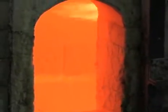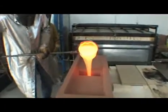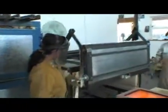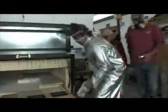We have a 500-pound furnace that we melt glass in. We melt the glass to 2,300 degrees, and then we pour it with those giant ladles into the mold. After you pour the glass into the mold, we put the mold and all away into what we call an annealing oven, which is an electric oven which holds the glass at a certain temperature specific to that glass, usually somewhere around 1,000 degrees, for several days, and then slowly cools it down.